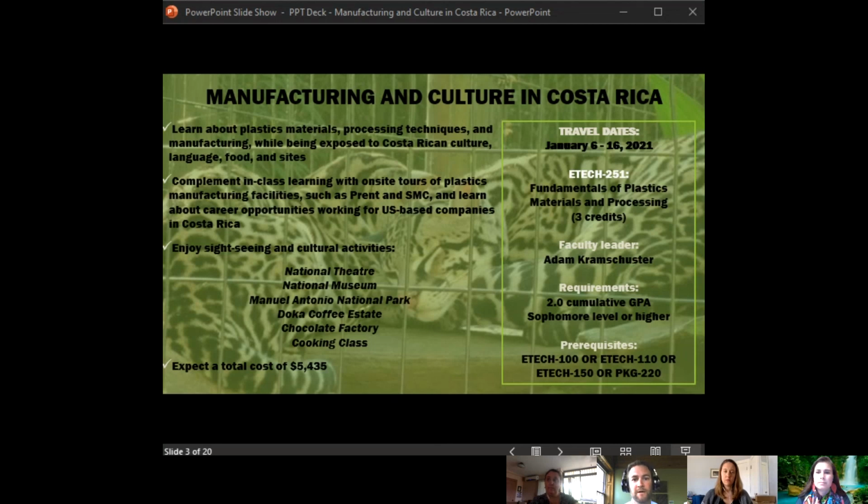There are a lot of prerequisite requirements typically within our engineering and technology programs, and the ability to take this class as a study abroad opportunity not only will build their skill set from a technical standpoint, it'll also build their skill set from a travel and cultural standpoint, but also allow them to ease their credit load throughout the rest of the academic semester or academic year, as they have already taken 3 credits.